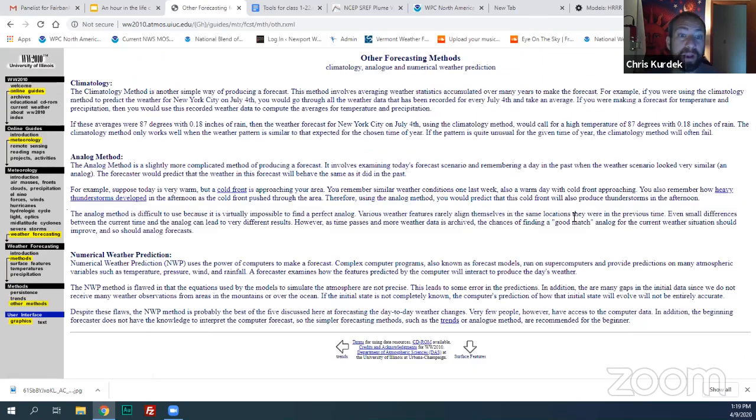And then we have other forecasting methods, which we talked about, climatology. So for example, if you're using climatology to predict the weather in New York City on the 4th of July, you'd go back through all the weather data for that day and take an average. So if it rained about a quarter of an inch that day, averaged over the last 30 years, you're going to predict that. And again, that's not really the best. Your forecast verification rates will probably not be very high if you use those past few methods, especially for places in the mid-latitudes, such as New York City.